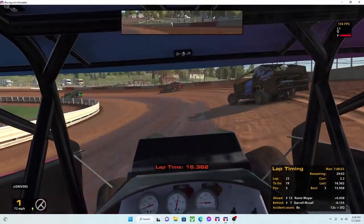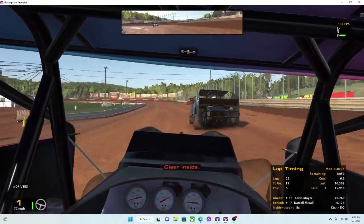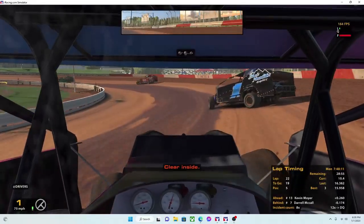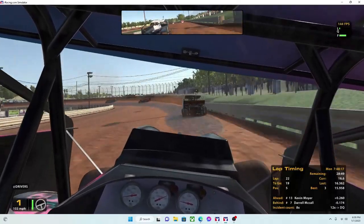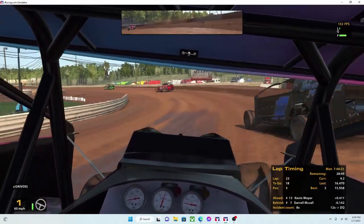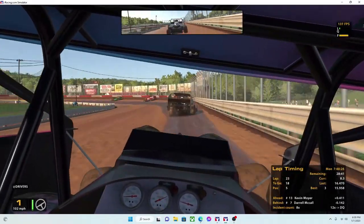16.342. Inside. Clear inside. Car inside. Clear inside. Got a car on my inside, yeah. I did have one on my inside. The 47 is trying to get around this guy. He's kind of holding me up a little bit.